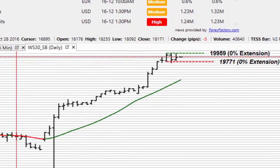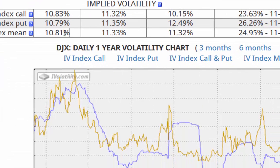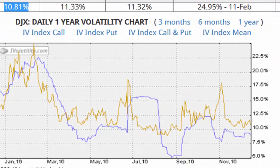Unbelievable. And anyway, what's also interesting is the implied volatility at 10.81, given that the market was sideways, up, down, then becoming sideways. I didn't expect to see this. I thought it would have remained above 11, but we're at 10.81 today, which is also very interesting. So the risk of the market falling apart after Yellen's interest rate increase on Wednesday, according to the implied volatility, says there's no real threat at the moment.